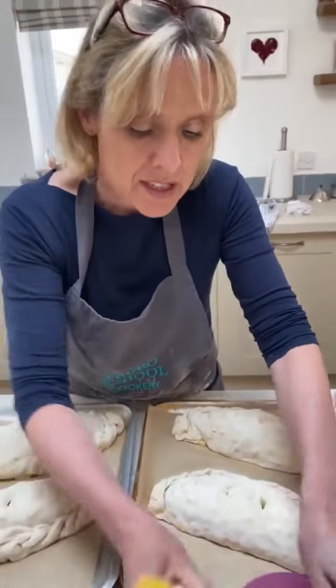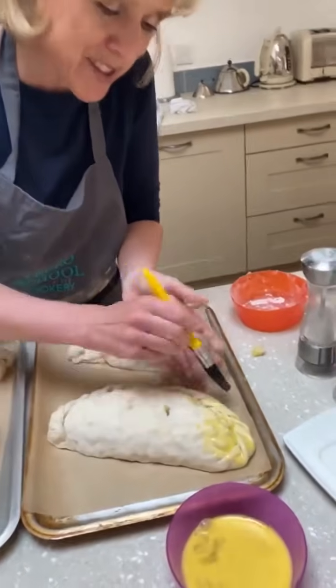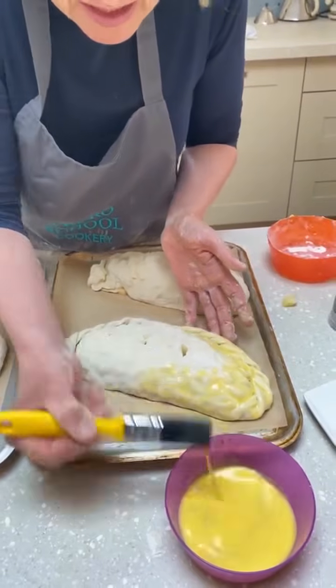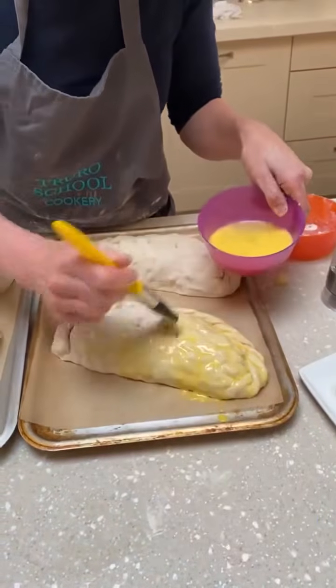No, absolutely not. So a bit of egg wash and my ridiculous paintbrush. You do not own a pastry brush. Well, I don't know what's happened to it. So anyway, I've been inventive. Oh, it was my idea. Yeah, to give you credit, Libby. Don't take the credit, Maria.